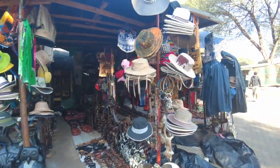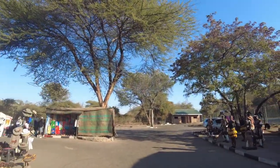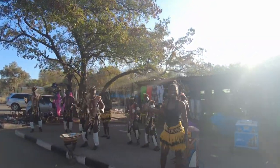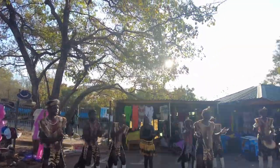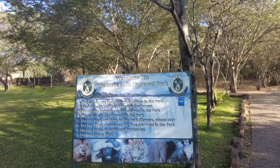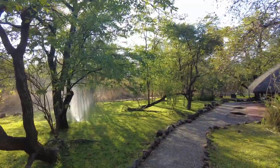So we've just arrived out in front of Vic Falls, about to go in. Lots of little stalls out the front. We've just come through the entrance, and there are helicopters overhead, and we're about to do a walk through. It should be pretty nice. Looking forward to this, one of the highlights of the trip.